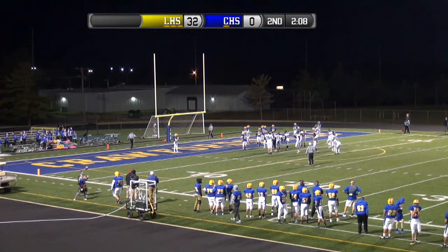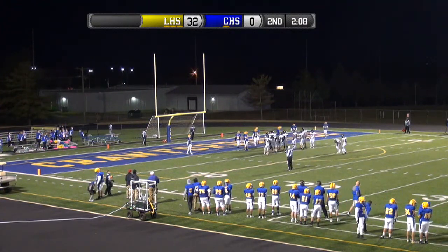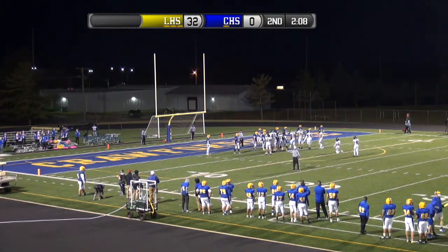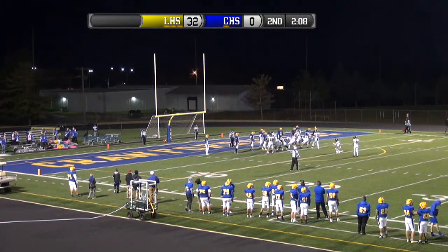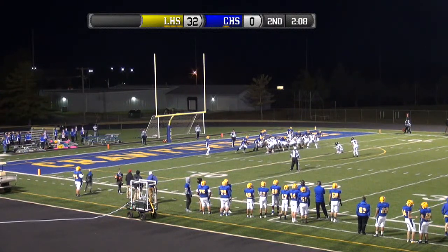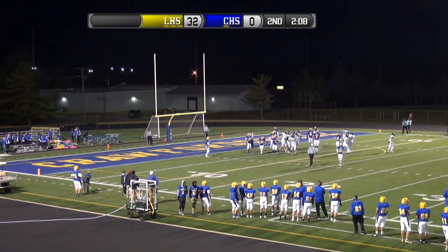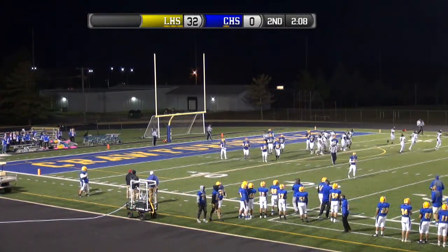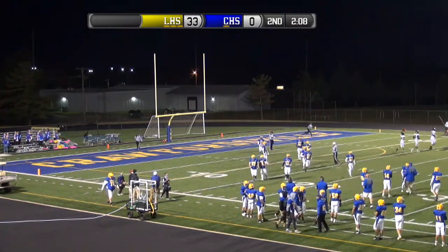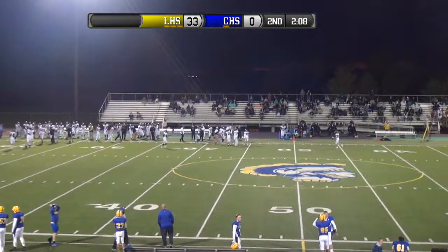Yeah. Another score for Lebanon. 32-0 here with 2:08 to go in the second quarter. Trevor Myers lines up for the PAT. Ball's down to Harker, and no good. Nope, that one's good. Sneaked it through on the left side of the goal post. So with 2:08 to go, now it's 33-0 here in the second quarter.